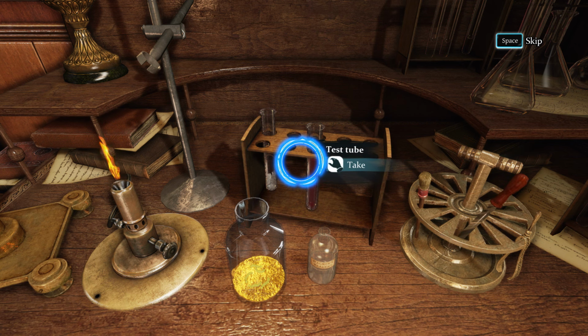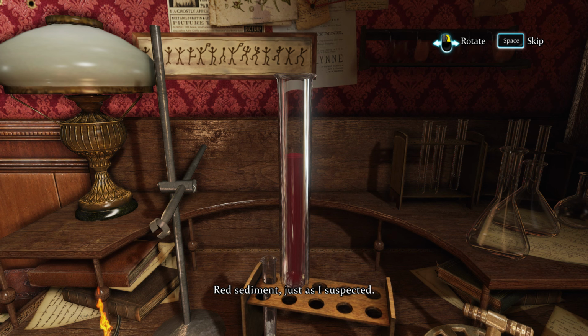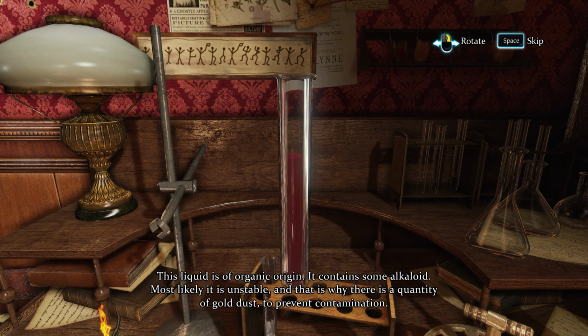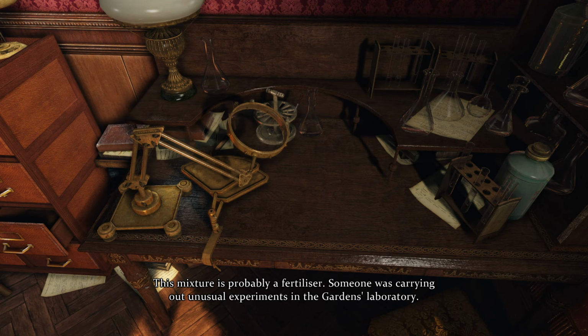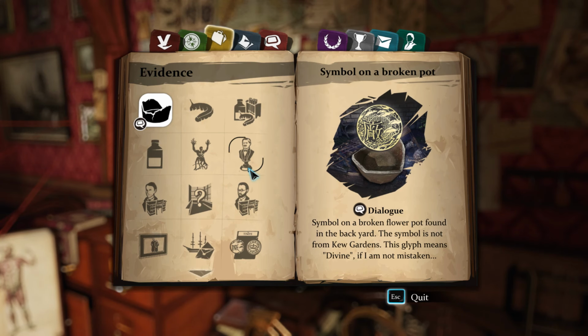Red sediment. Just as I suspected. This liquid is of organic origin. It contains some alkaloid. Most likely it is unstable, and that is why there is a quantity of gold dust to prevent contamination. This mixture is probably a fertilizer. Someone was carrying out unusual experiments in the garden's laboratory. Interesting.